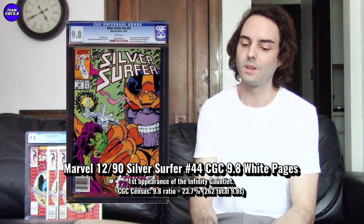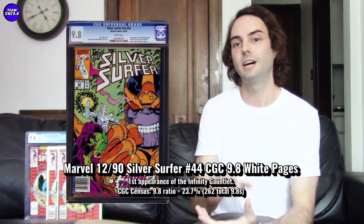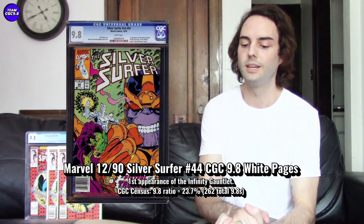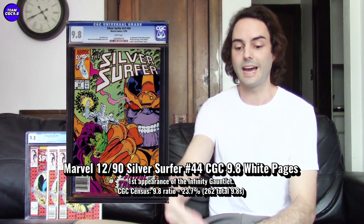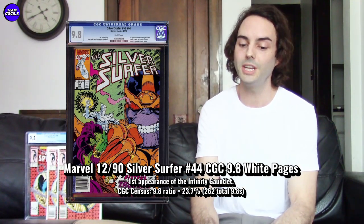With the directs going for about $170 right now, and there being only about 31 in the newsstand 9.8, I think this one is going to be around $500 in the CGC 9.8 newsstand version of a Silver Surfer 44. This is a book that really stood out to me. It's a book I really love, and I'm actually thinking of hunting for this one in the newsstand just because it's a book I really like. The cover, first appearance of the Infinity Gauntlet, I think is underappreciated at this time.